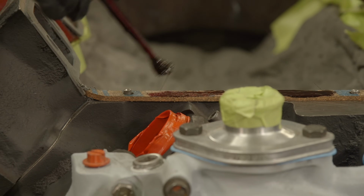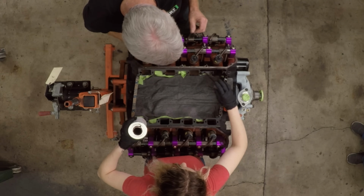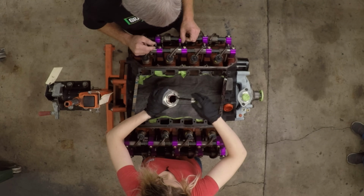Yeah, go right across everything. Rub it down to where it's thin. Like that? Perfect. Do I go across the... All the way. We have the intake ready. I've got the torque wrench ready.